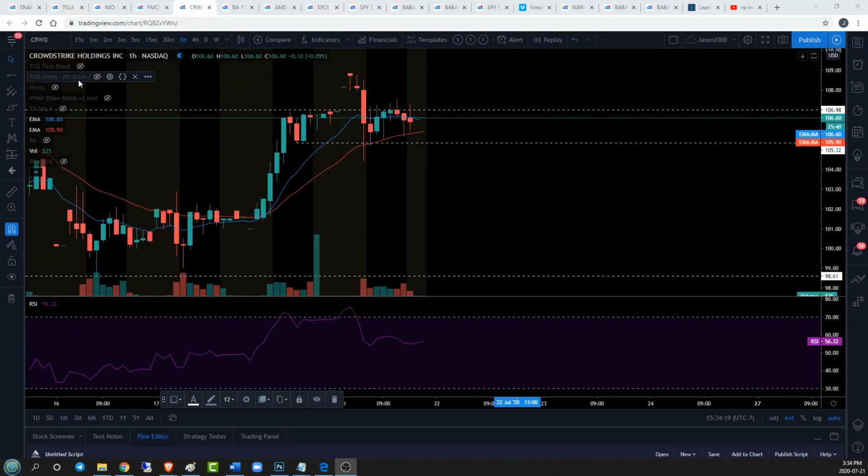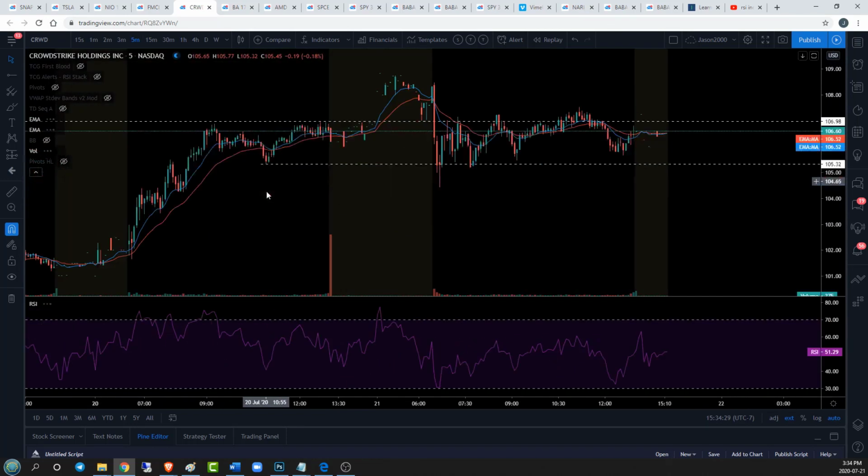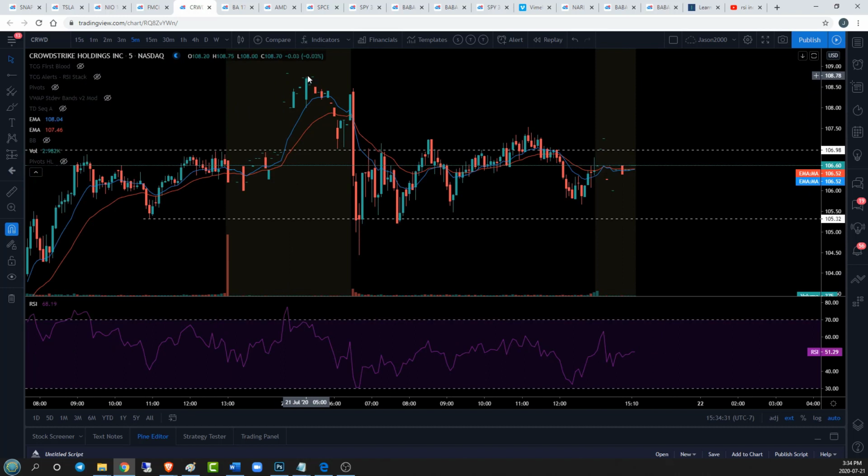CRWD bulls gave us a little bit of a mixed bag as far as action goes today. They opened higher, were not able to sustain that high. We saw a very quick flush early on. Let's go to the 5-minute time frame to check that out. So there's that open high. We see a very, very quick flush, just touched 30 on the RSI. So a psychological bounce off the almost oversold condition, and then pretty much just went sideways for the duration of the day. What does that tell us?